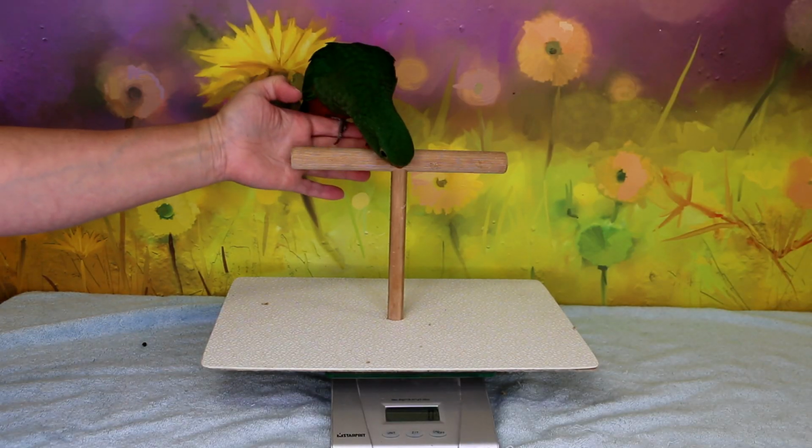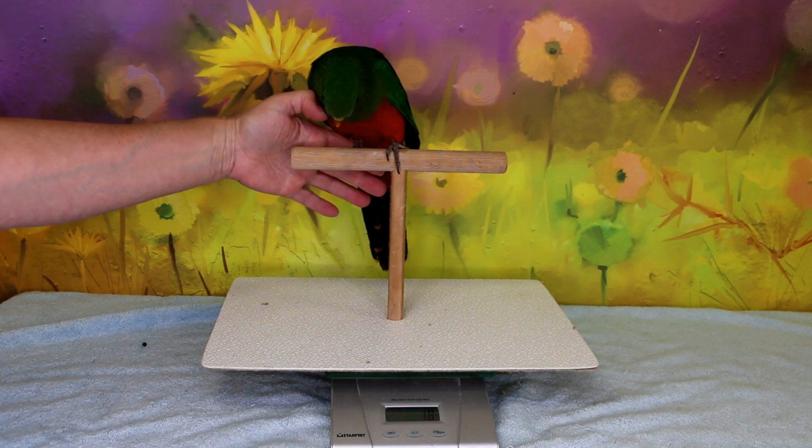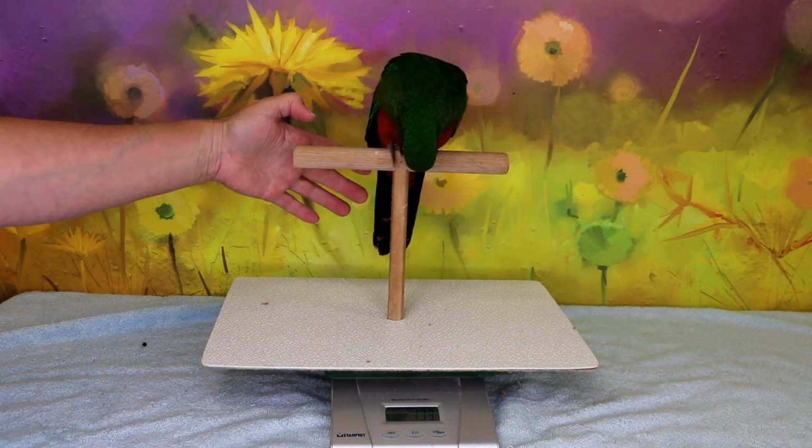Don't you go anywhere. You stay right here. You can weigh your bird. You got to use the gram scale. You can get a scale that's got a perch on it already, like a bird scale. Or what I do is I have a gram scale. I had a lightweight perch with the platform on it. I put it on the scale and I weigh my birds.